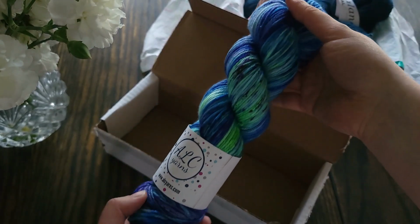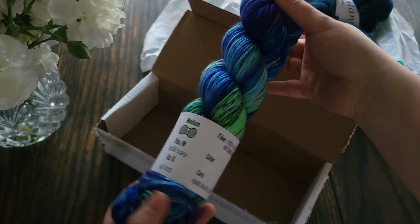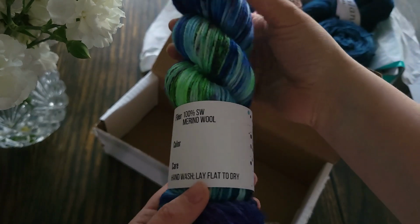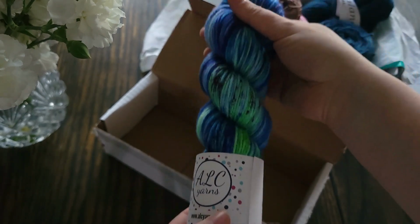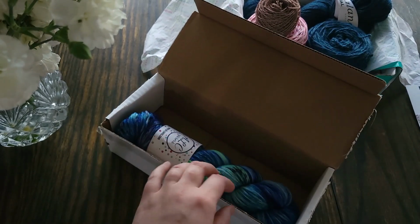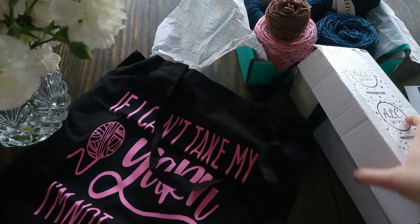I gotta say, you guys, I love the unique colors that the independent dyers come up with. They all have their own style of dyeing, and supporting an independent yarn dyer by ordering from them online is one of my favorite ways to buy yarn online.